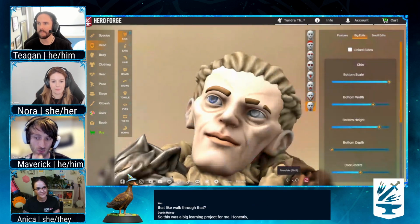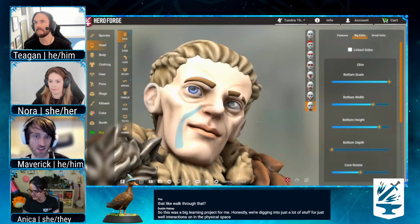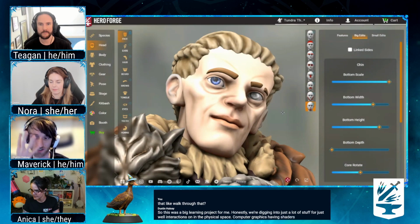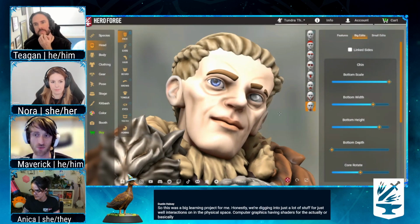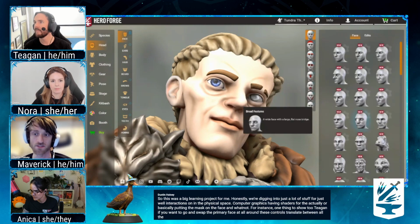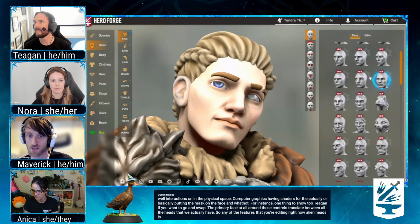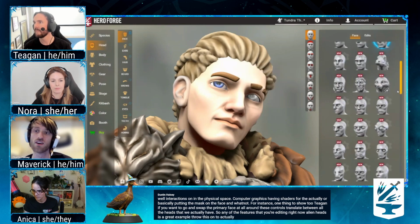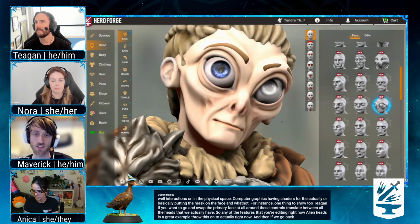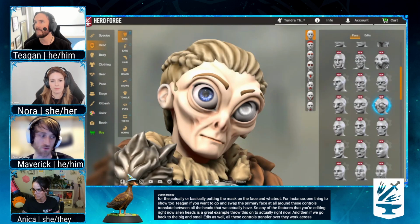We're digging into a lot of stuff for interactions in the physical space, computer graphics, having shaders for basically putting the mask on the face and whatnot. For instance, one thing to show too, Teagan, if you want to swap the primary face around, these controls translate between all the heads that we actually have. So any of the features that you're editing right now, alien heads is a great example to throw this on too, actually, right now. And then if we go back to the big and small edits as well, all these controls transfer over. They work across all of our faces and whatnot.